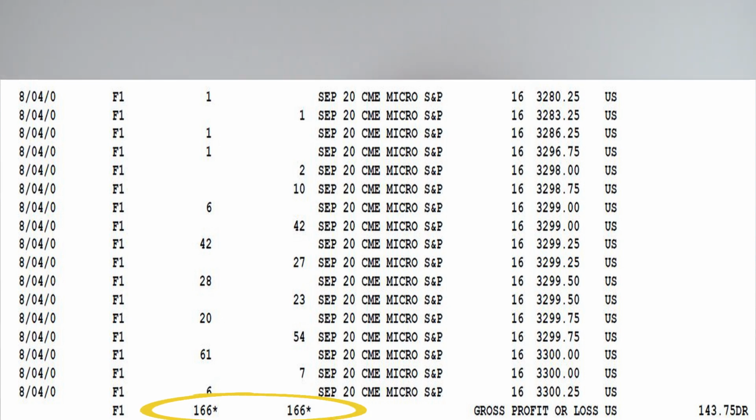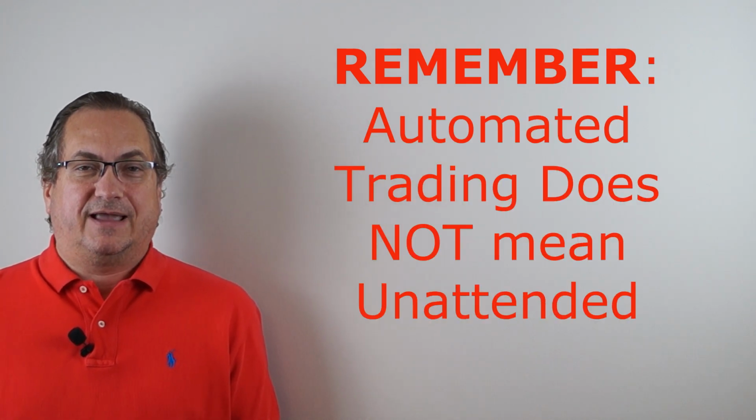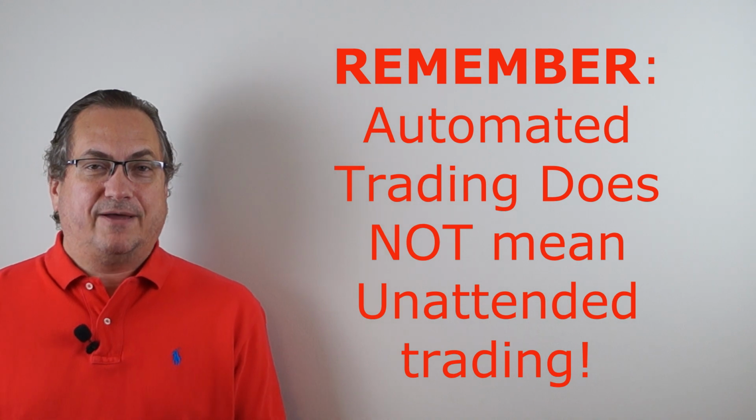and it sent 332 orders in the space of a minute. Buy, sell, buy, sell, buy, sell. Turns out I was responsible for about a quarter of all the volume in that last minute on the Micro E-mini ES. It was crazy. The good thing is I was usually entering and exiting at the same price or losing a tick here or there, so it only cost me a couple hundred dollars altogether, even with commissions. But still, it kind of freaked me out. And I was sitting there watching it while it was happening.